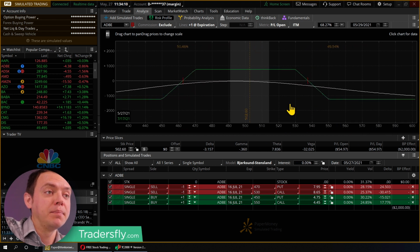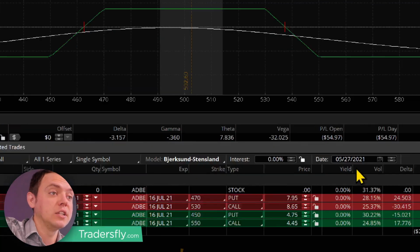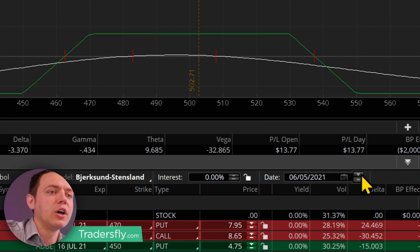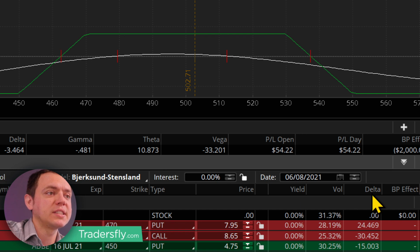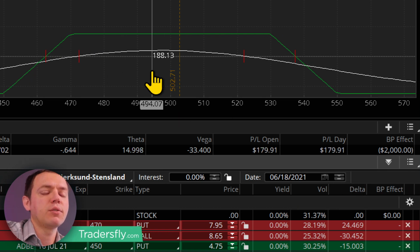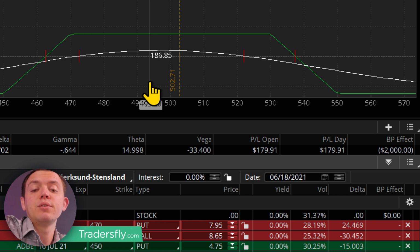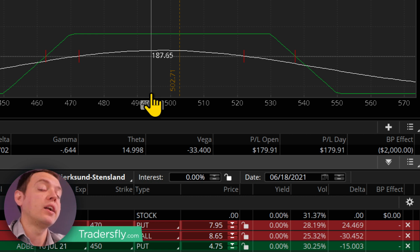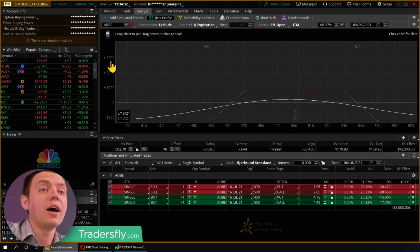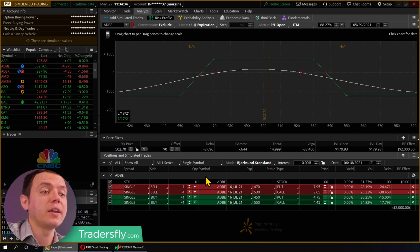So not a boatload compared to the strangle, but with time, you can see that theta continues to accelerate, and then every day you're making a little bit of money. And as long as it's kind of in that range, hanging out, you're good, you're doing your thing. So that's the way that an Iron Condor works, and that's how you make money. You could get out of it a little sooner if you like. You could get out of it a little later, leave it till expiration if you like.